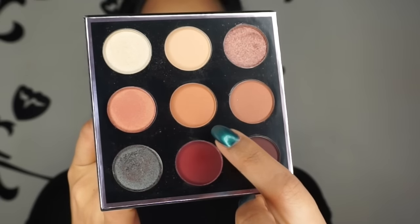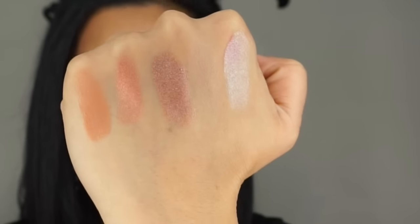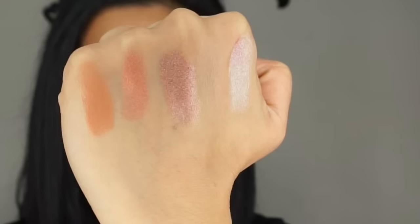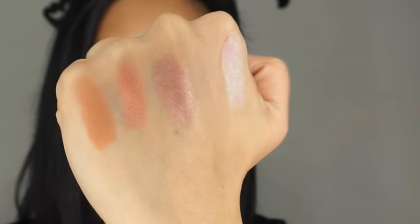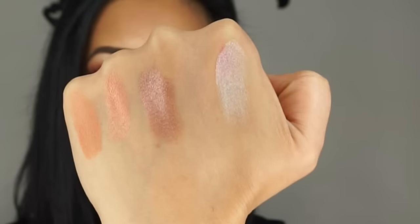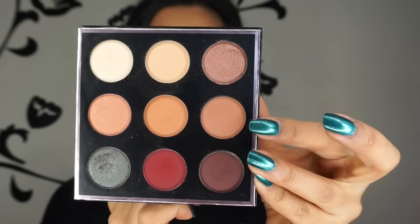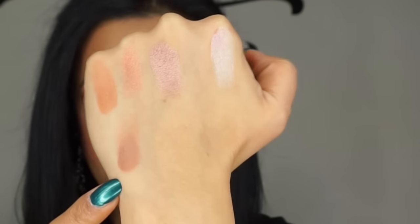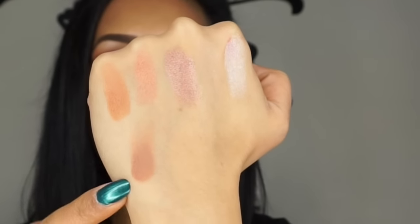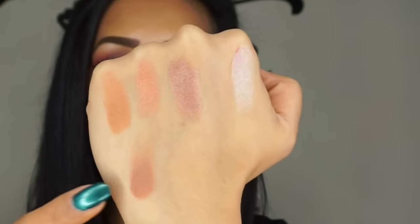This shade here is called Sora. And this one is a beautiful matte, medium caramelly shade, perfect for the crease, outer V, lower lash line, even all over the lid if that's what you want. This one here is called Frappe. This one is another medium brown, but it's more on the cooler side in my opinion. This one is definitely warmer. This one is slightly cooler, but still leans to slightly warm.